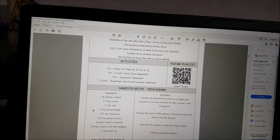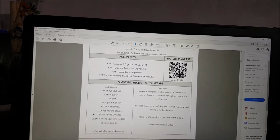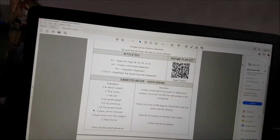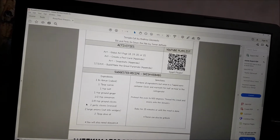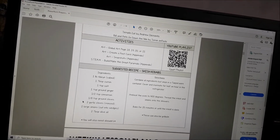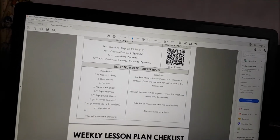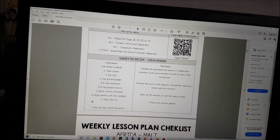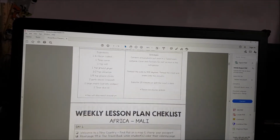This is the recipe for kebabs, shish kebabs. I don't think we'll be trying that one, but obviously you can Google your own recipe. That's just personal preference completely. We're not big carnivores over here, but that would be a lovely recipe to try, very relevant to the destination and everything else. But there we go. So that's the first country.